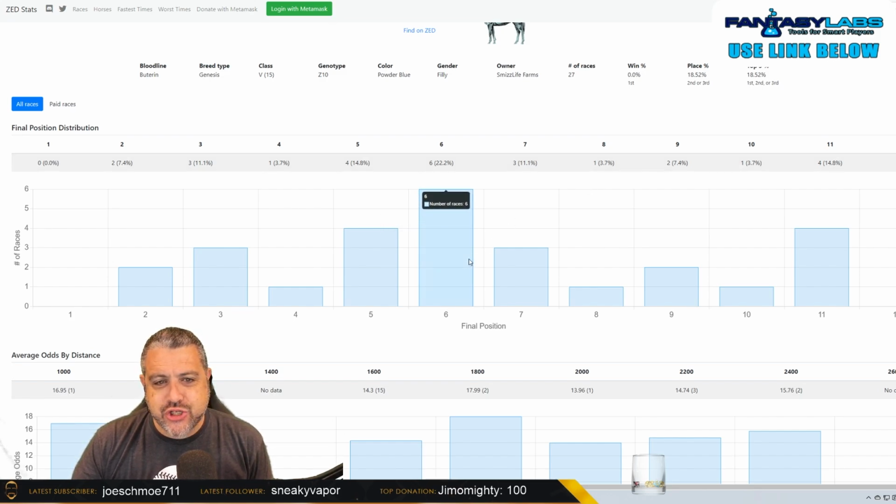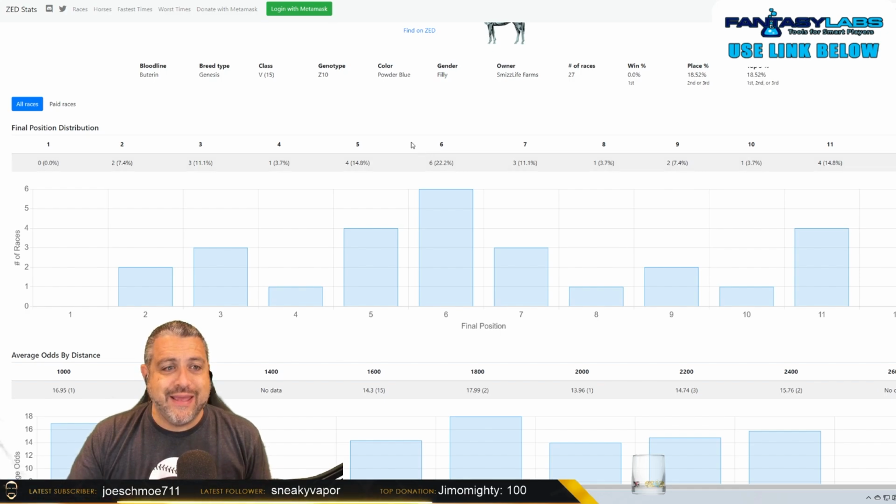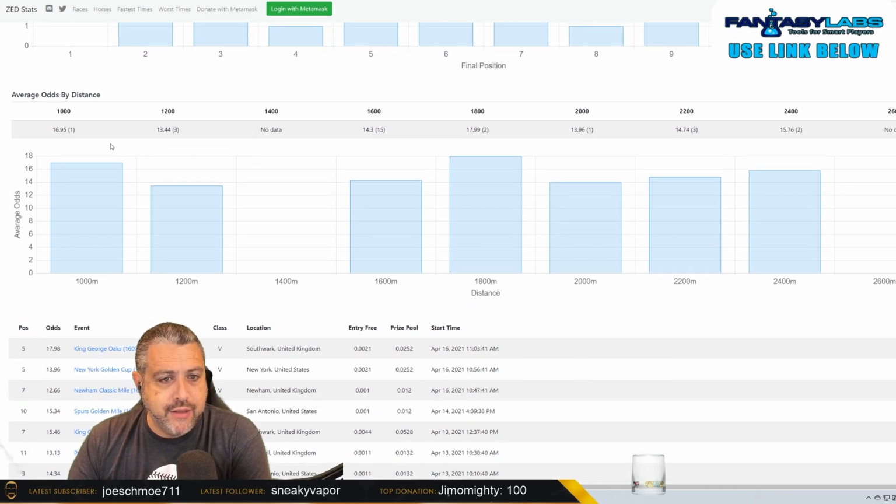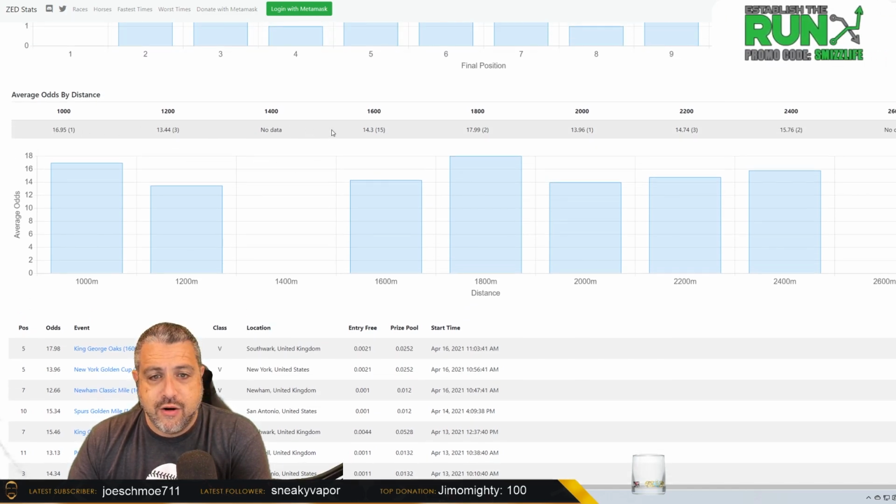Because you get A-shaped horses, and they're going to rank up, class up, and get out of, you know, they're not going to make you enough money, right? Because they're not going to win. 0 wins in 27 races. Doesn't draw great odds, right? At 1,000, her odds are 16.7. Her best odds so far are 2,000s and 1,200s. I have not put her in a 1,400 or 26 because they don't pop up very often.